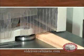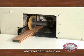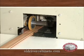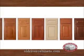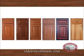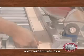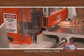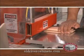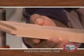Here, the door styles and rails are custom made for each project. Because Old River Cabinets manufactures our own doors, we have virtually an unlimited number of door styles that can be fabricated. And if you do not see one on display that fits your style, we'll make one just for you. Each piece of the door styles and rails is cut to produce the door to the exact dimensions of the opening, ensuring a perfect fit and flawless installation.